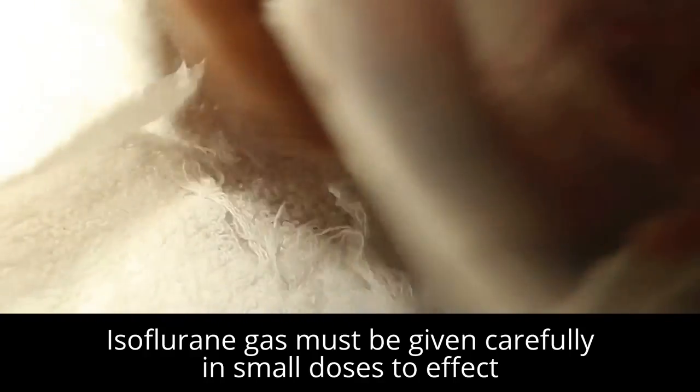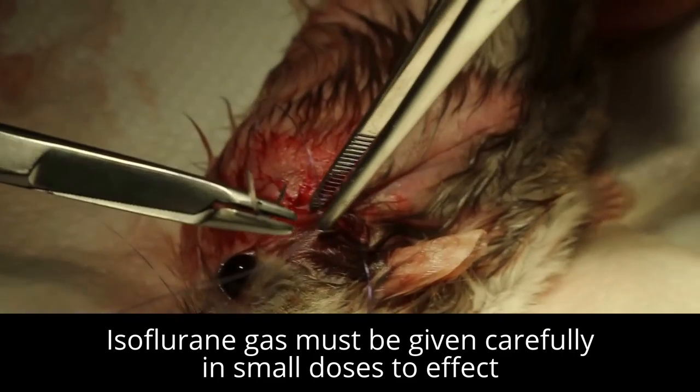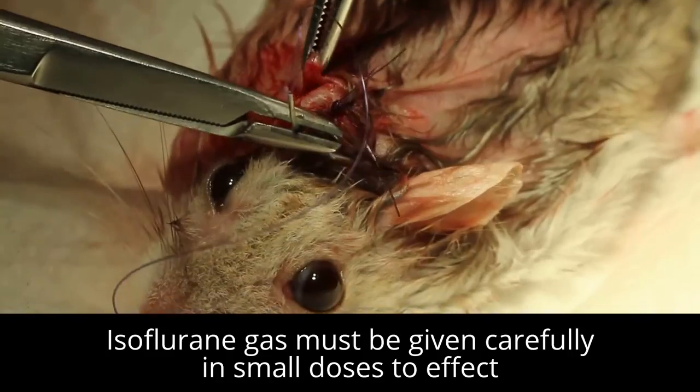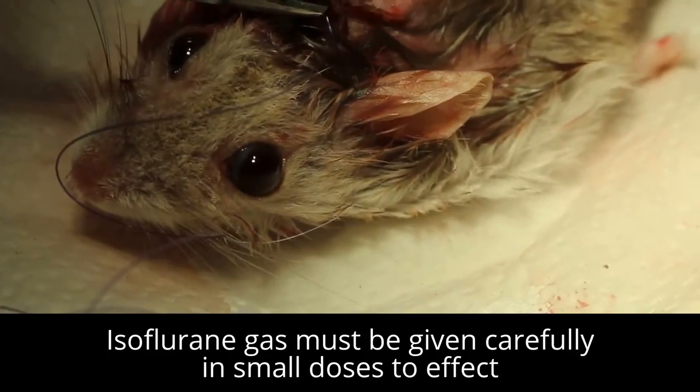Okay. Because this is a very old hamster, it's like a very old man, so it's better not to let him die from anaesthetic. Which is not so happy, the owner will not be so happy. Just be careful.